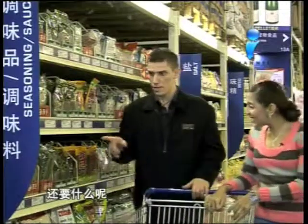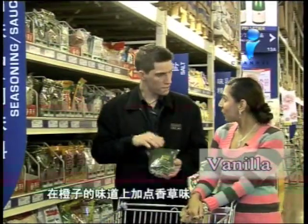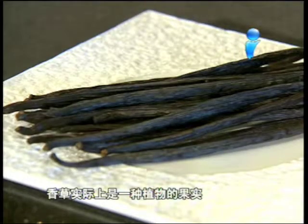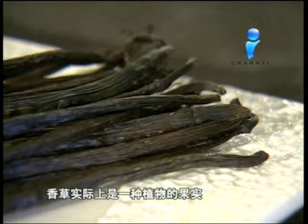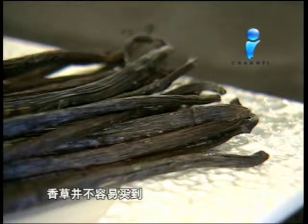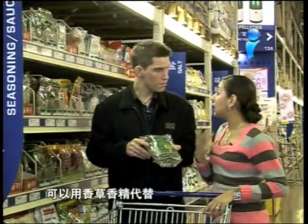So what else do we need? We need our vanilla sticks. Good. This is what we need for the dessert, just to add a little bit more flavor for our orange. And we take from those. The vanilla stick is actually the fruit from the orchid. The thing is, it's not so easy to find vanilla. So if you don't find it, all you need is to just use some vanilla essence. Absolutely. And it does the job, doesn't it?